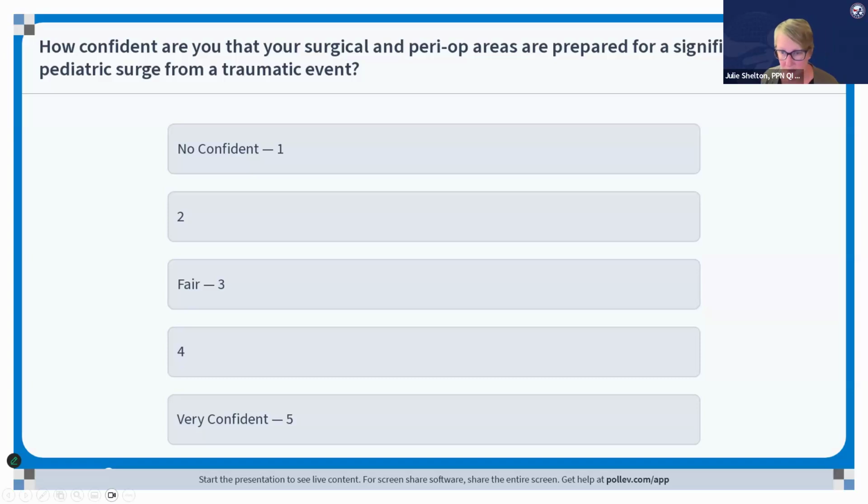So I'm going to share a poll. I'm going to share it through Zoom because Poll Everywhere, once again, is not working. So I am launching this poll. There we go. And Amina, I will hand it over to you to go through that.